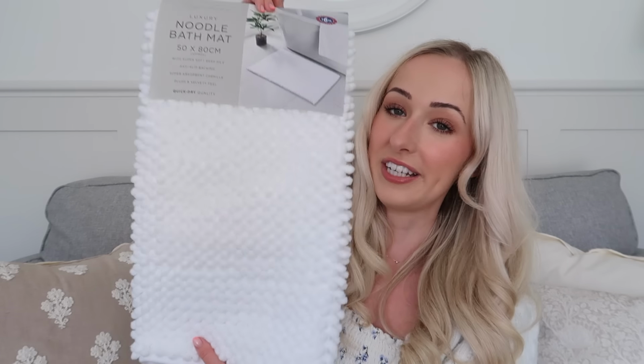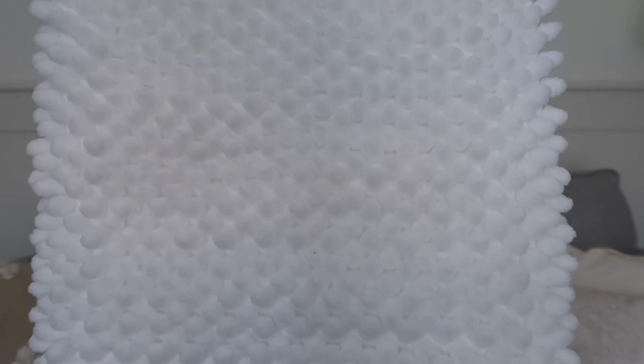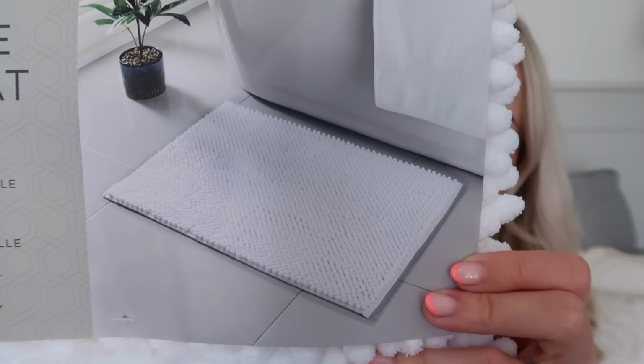Also, we were in desperate need of a new bath mat. So I picked up this one, £6.99, literally cheaper than the foliage, and it's all bubbled and fluffy on the outside. And that's what it looks like when it's all laid out. So I just thought, nice classic white neutral bath mat. We needed one anyway, and this one was really affordable and feels really good quality as well.